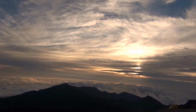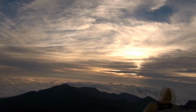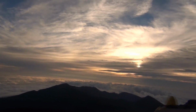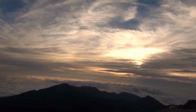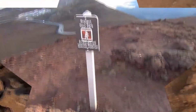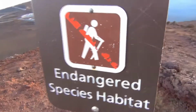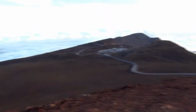The upper slopes of Haleakala are part of Haleakala National Park, home of many endangered plants and animals, including a rare variety of silver sword that grows only on these slopes. It's also the home of Haleakala Observatory. At 10,023 feet, we were above one-third of the Earth's atmosphere.